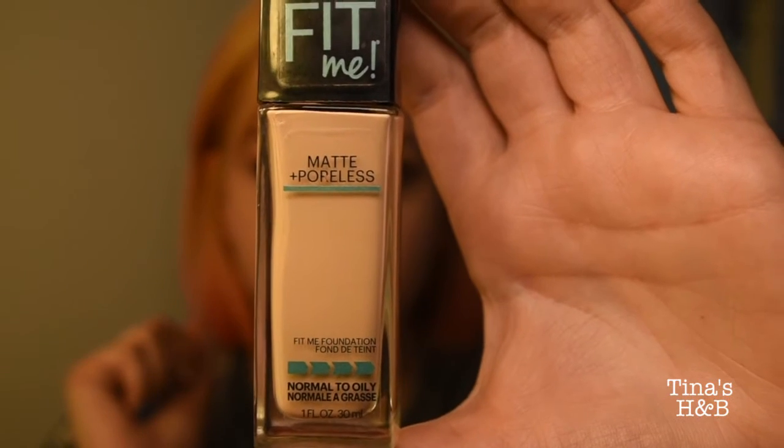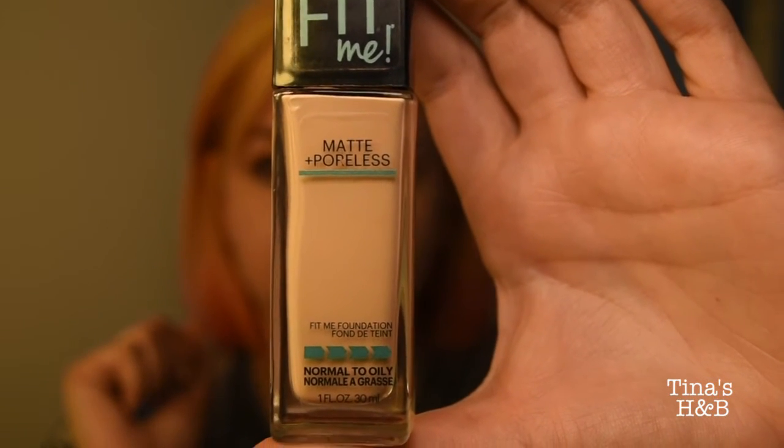So my final face product of 2015 that I really, really liked was the Maybelline Fit Me Matte and Poreless Foundation. Now the unfortunate thing about this is that I am trying to move towards cruelty-free makeup and move away from brands that test on animals. Unfortunately Maybelline is one of those brands that does, and so it was a bit of a moral dilemma for me to get this foundation, and I do really like it.